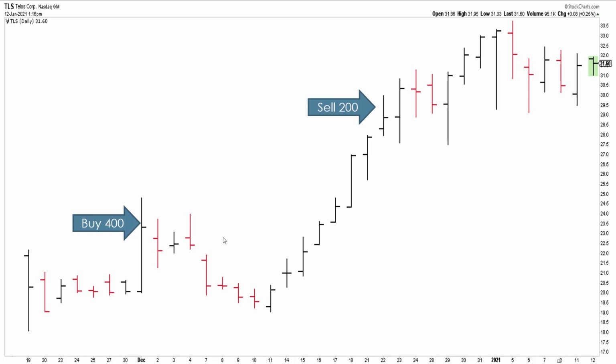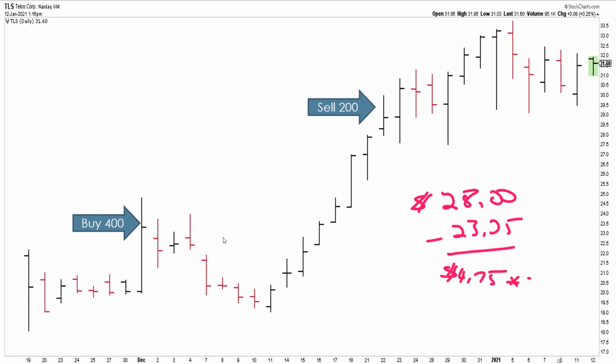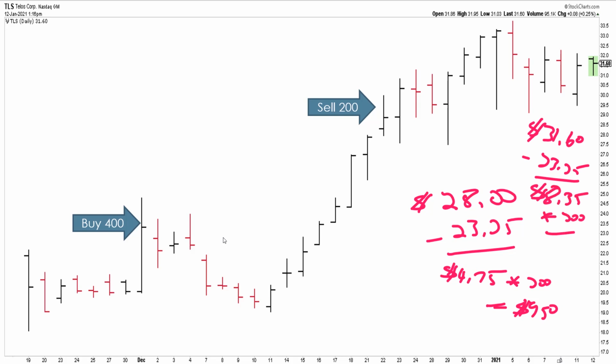Okay, so let's do all the math on this. We flipped it out at $28. Our entry was $23.25. That's $4.75 on 200 shares, and you can see we're a little bit closer to that 1% number we're aiming for per 100K. Now, if we do a mark to market, 31.60 minus 23.25 is $8.35 times 200 shares. So that's $1,670 right now, as per the snapshot at least, in this particular trade on just 200 shares.